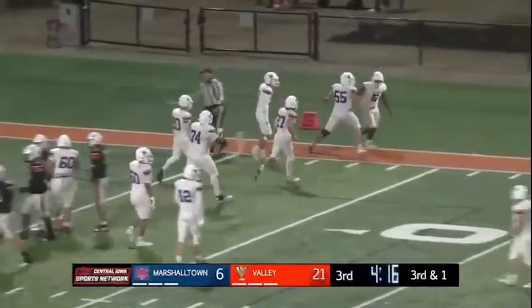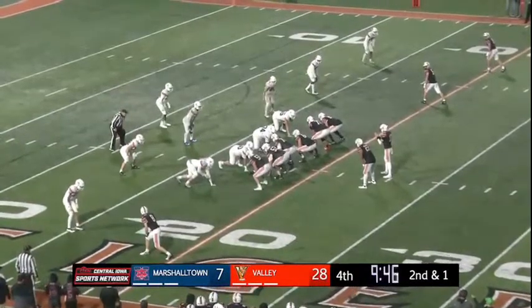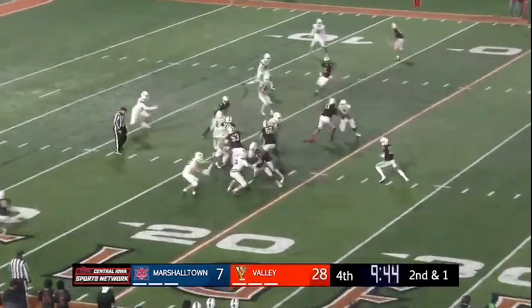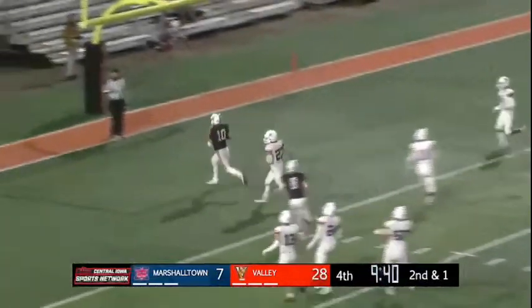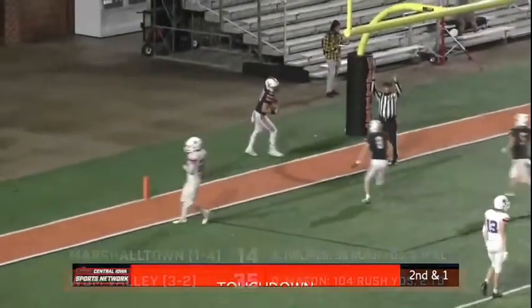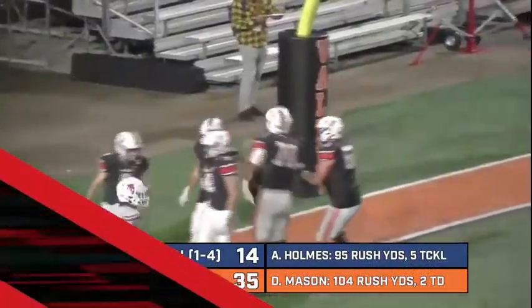21-7, but that's about as close as they would get, as Michael Provenza with a 28-7 lead, 9:47 to go in the fourth. Provenza, a QB draw, runs it up the middle, great blocking, untouched. Touchdown, Valley, they would go on to win. 35-14 is your final score. Valley moves to 3-2 on the season.